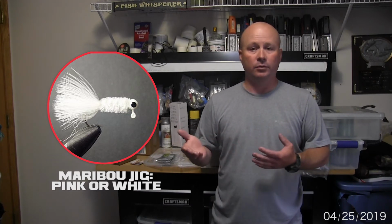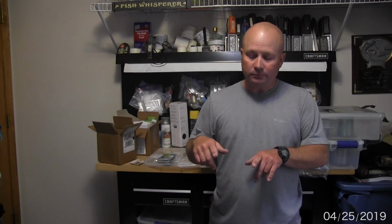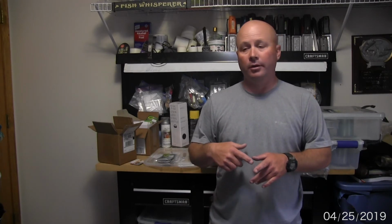Also, one of the things that we're doing down there, we're catching a lot of fish, is we're actually using a drift rig, but we're putting PowerBait on it, or you can use the power worm, and you want to cast it out and let it swing behind the boat if you're anchored. You can catch a few fish doing that.